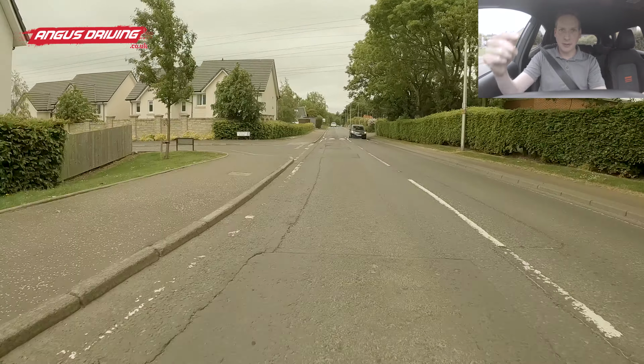So I think 60 is going to be far too fast. I've got myself up to 42 at the moment, and I'm going to 45. So 45 I think is probably good enough for me. Not sure what's happening around the corner, so before I get there I'm going to check my mirror, and I'm just going to come off the power.